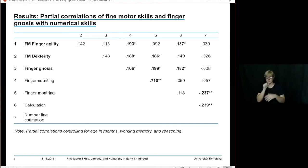But interestingly enough, all 3 of them correlated with some of my numerical measures. So for finger counting, all 3 aspects of finger agility, dexterity, and finger gnosis correlated. For finger monitoring, finger agility didn't. And for calculation, finger dexterity didn't. What's also interesting, but I'm actually really happy that Amandine finds something similar, I did not find an association with number line estimation tasks. So there was no association with either of my variables of interest. And so I did no further analysis on this task.